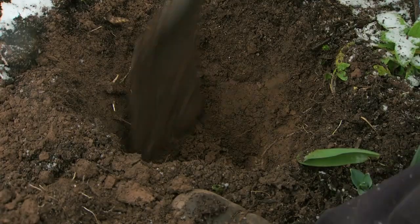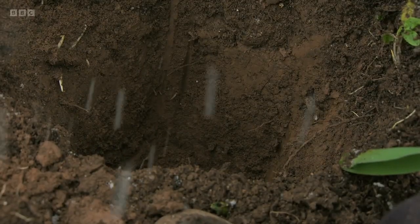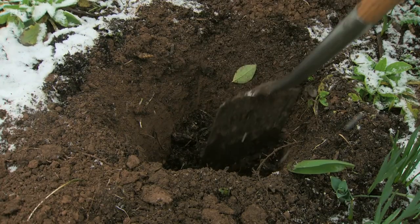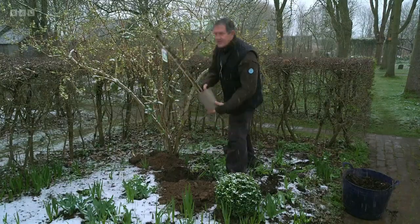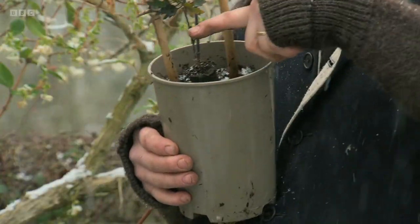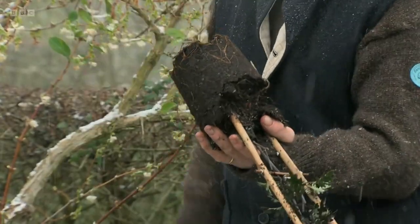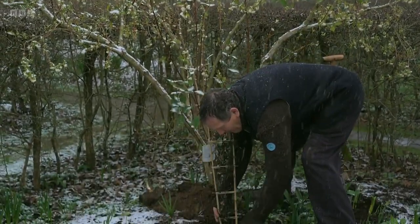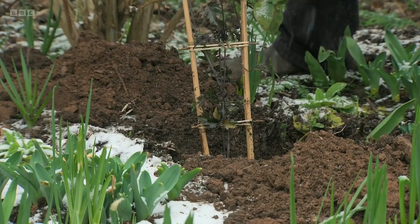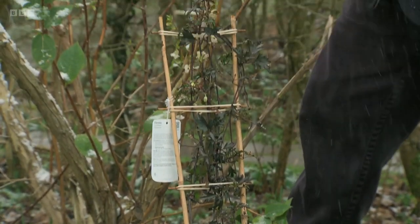It's important that they're in good rich soil, so dig quite a deep hole, deeper than the pot size, so you can put organic matter underneath. And then when you plant a clematis, you always plant it deeper than it is in the pot. So you want to plant it at about the level of my finger there. And we'll just pop that in, like that. Clematis like cool, moist roots, and then they grow up into the sun.